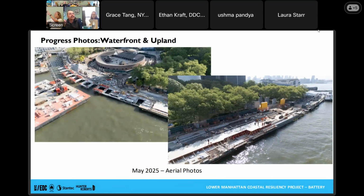Here is a current shot. I think this was taken in the beginning of May. Aerial showing the wharf structure being poured in place, and how much progress we've made upland. And then as you're going to the upper left picture, you can see the different stages of the construction as we're working our way down from the East Coast Memorial down towards Pier A.